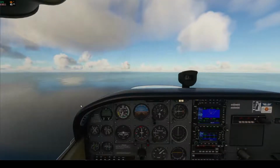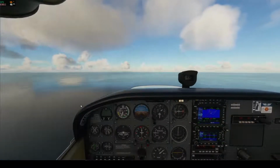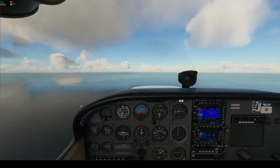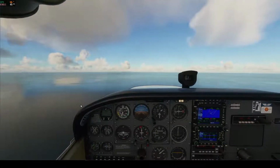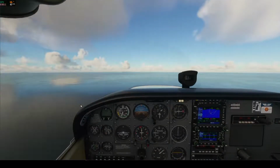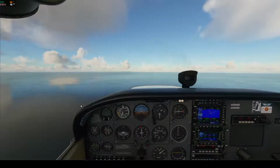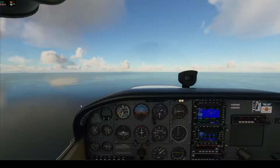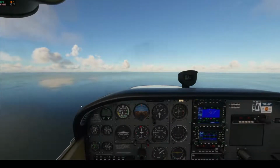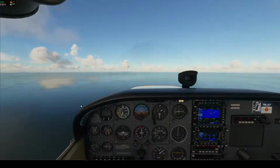As I say, the little island of Out Skerry is one of the additional airports that Asobo put into this World Update 3 release. It does look quite nice as a little airfield, or I suppose you call it an airfield. It's hardly an airport. Sundberg is the main airport, I think, on the Shetlands.